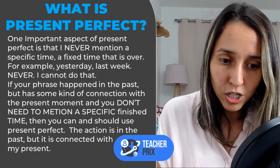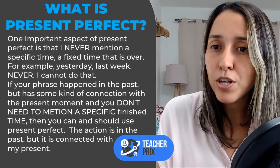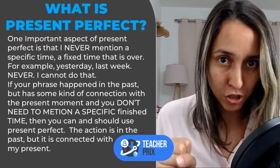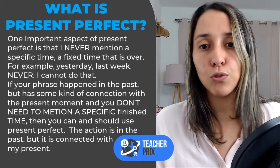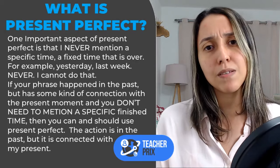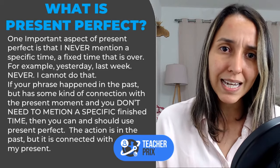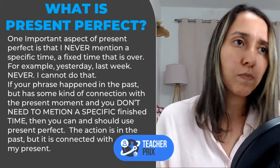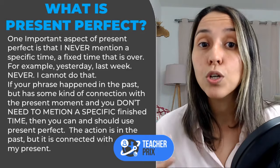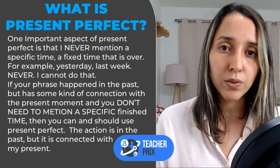Any expression of time that indicates a period that is concluded, that's finished, you will not be able to use present perfect with. Okay, so this is a very important aspect of present perfect that you need to understand. So you can never use present perfect with expressions that indicate finished times, okay, finished periods of time. All right, so if it's important for you to express a finished period of time, then you have to use simple past. You cannot use present perfect.